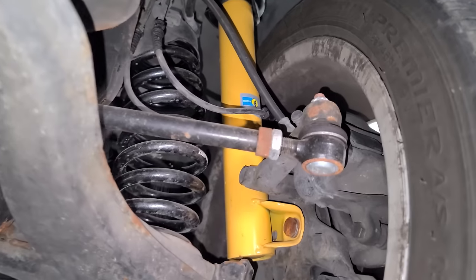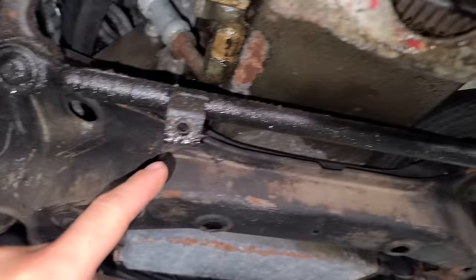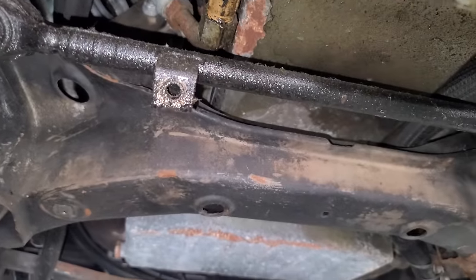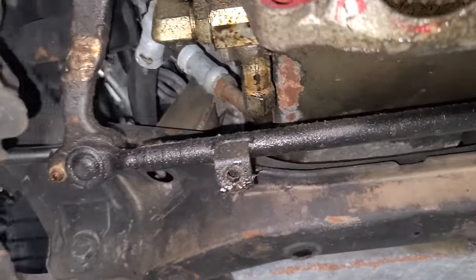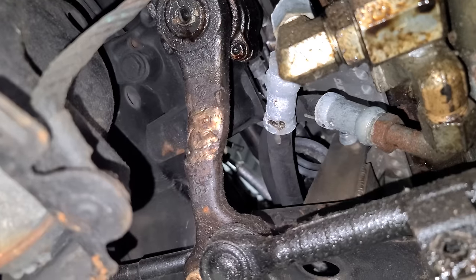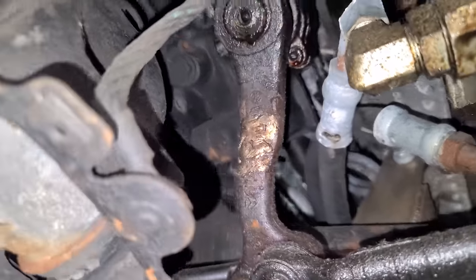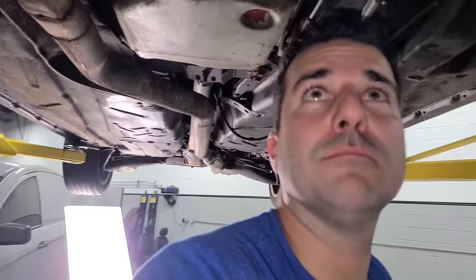Looks like it has brand new Bilsteins, brand new ball joints, tie rods. So they stuck with the factory gearbox system, no rack and pinion. Is it missing the steering shock though? I thought these all had a steering shock, maybe not. And this is something I've never seen before. The pitman arm has been welded together and modified or bent. Or something? Yeah, I haven't seen that. I don't know. Let me know.